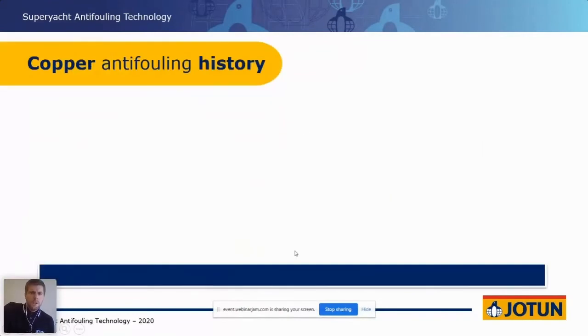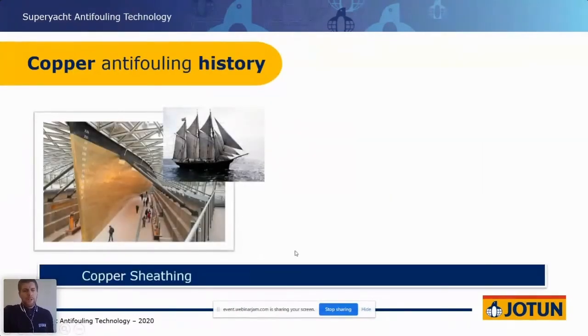Copper antifouling history. As I mentioned earlier, copper sheathing was used. This is an image of the Cutty Sark in the UK, in Greenwich in London, where I'm from. And you can actually go and see this copper sheathing. It's in a museum now. It is a museum, should I say. And you can go and see this copper sheathing.